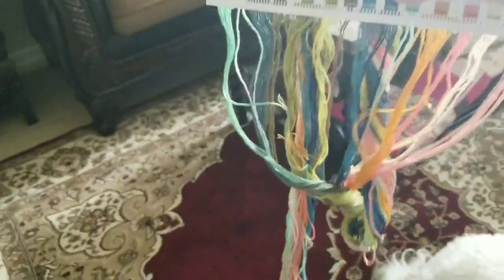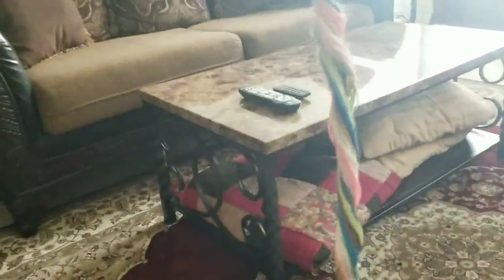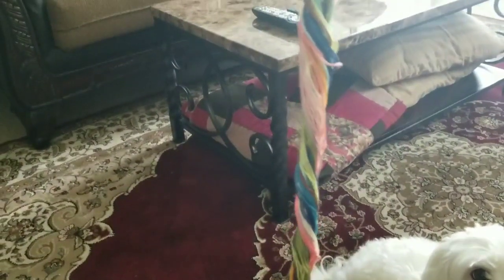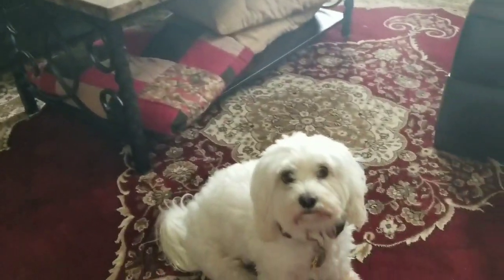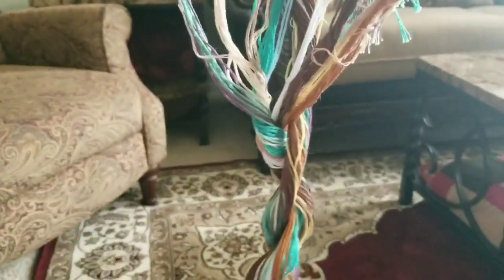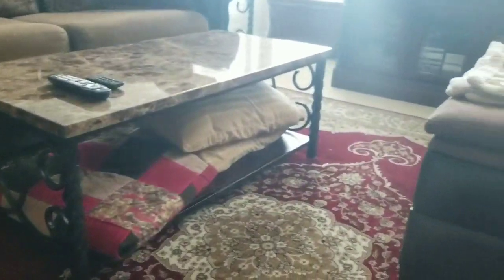So what I did was I basically just snaked my floss around and around and around until it was creating a rope. And I'm going to have to pause you for a second. Well, no, I'll just show you the other one. There you go. So basically until it spirals around itself. And then I just clipped it to the card to keep it in a little bundle.